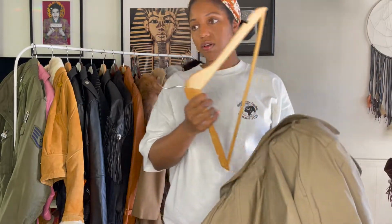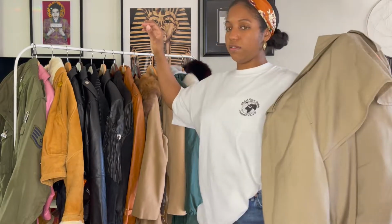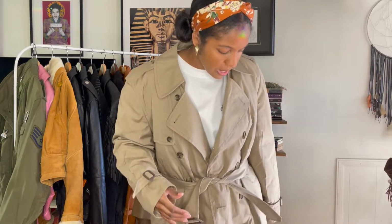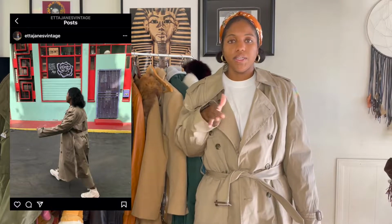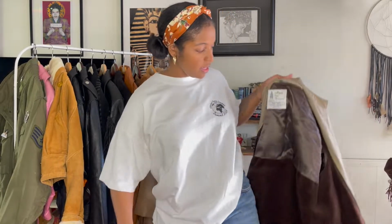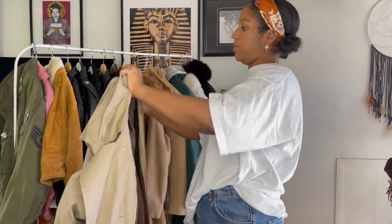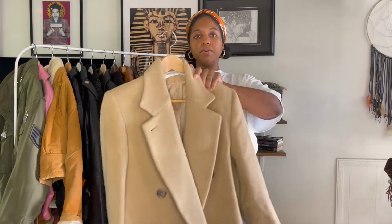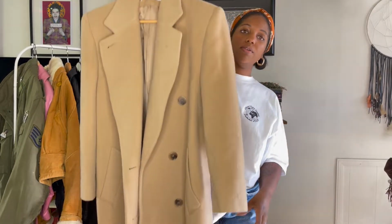Trench coats are one thing that you can always find at the thrift store, even if it's not London Fog. I probably would never buy a trench coat from a store, online or department store or whatever, because I feel like you can always find them at the thrift store. I'll pop up a picture here somewhere on the screen so you can see me actually styling this coat too. But a trench coat is definitely a staple in your closet, especially around the springtime and maybe even the fall. If you have one that has the lining on the inside, you can wear it when the weather gets a little bit colder too.